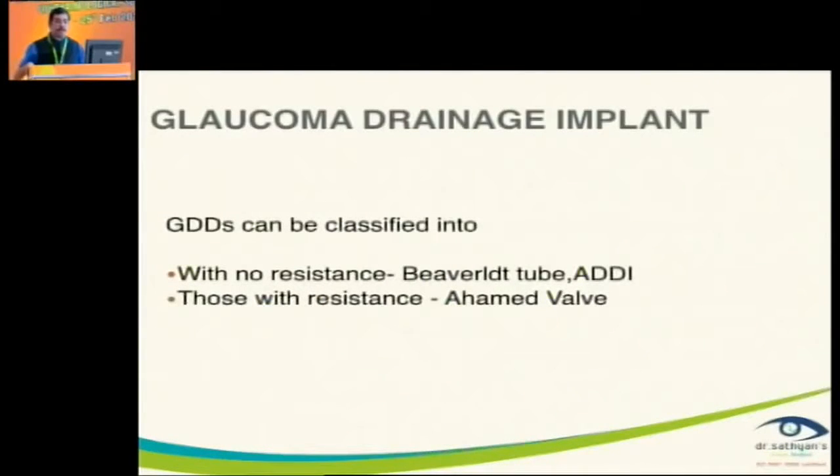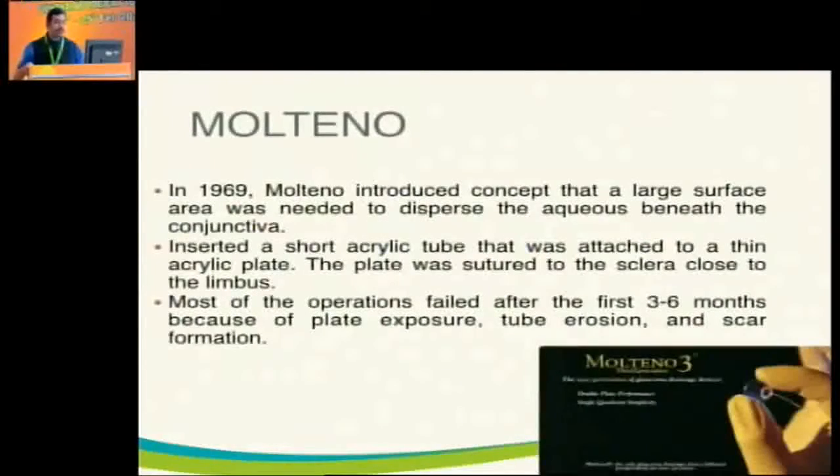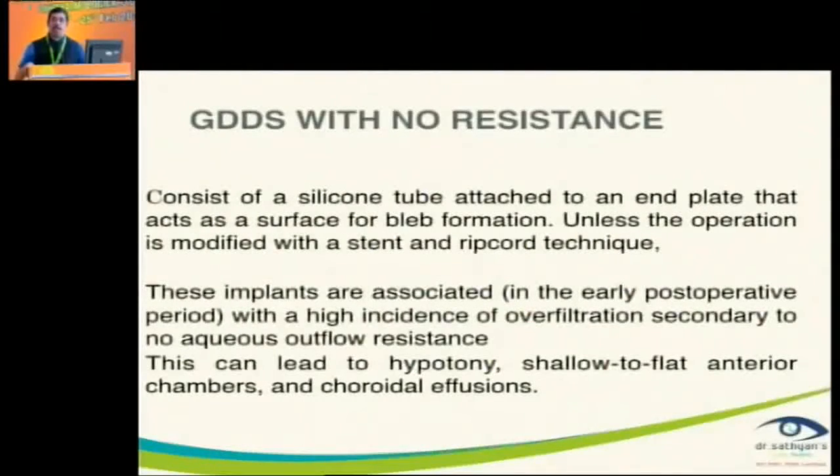The GDDs can be classified into those with no resistance and those with resistance, where there is a valve. The Ahmed valve is the example, and we have the Baerveldt and the RD, which are most similar. I'll just go through that. We have this RD device as well as the Baerveldt, which was available. Now it is not available in India, having been promoted by AMO earlier.